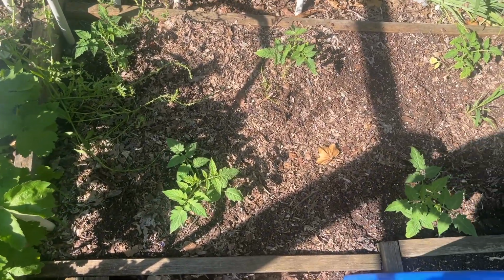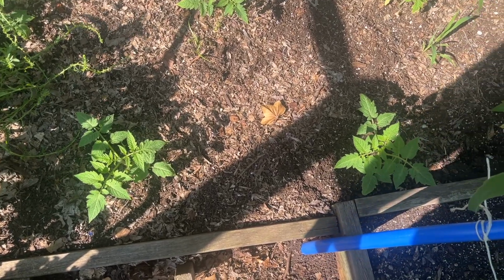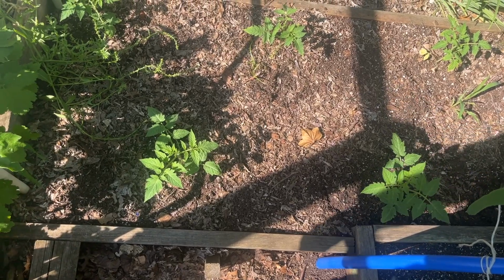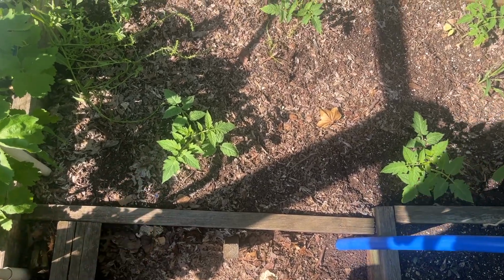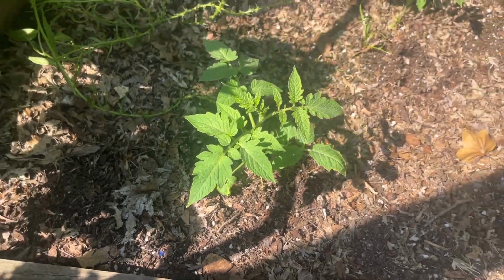Over here are the extra tomatoes. These are the Roma tomatoes. These are the home saved seeds. And they were put in about a week or so ago, and they're responding quickly, starting to put on some size. It might not look like it just yet, but they're starting to put on some size from when they were planted.